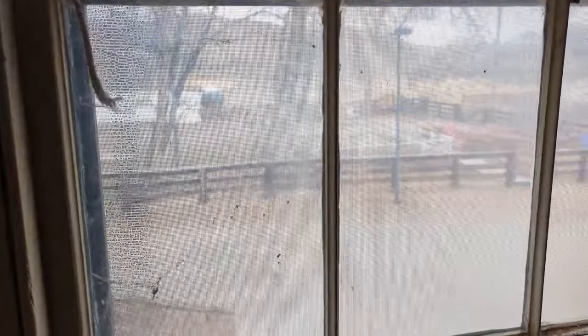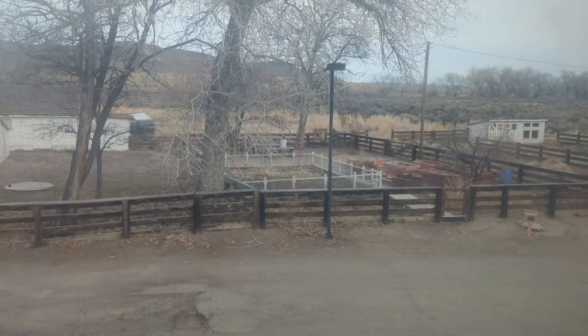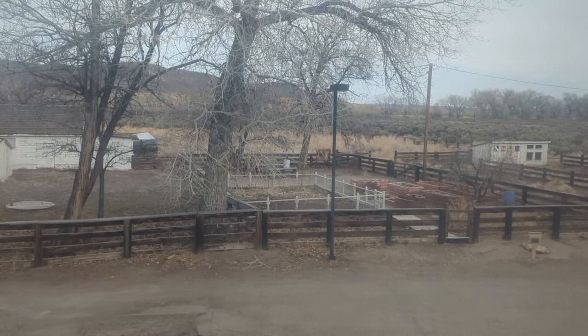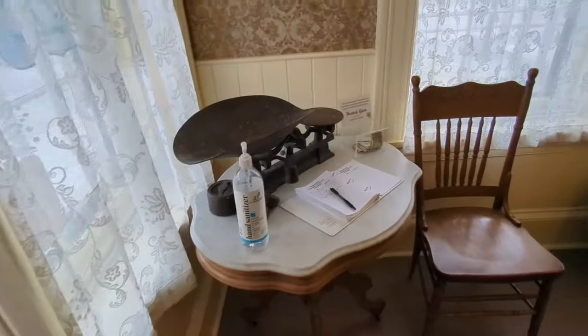So here's the view of the nice garden. Of course, Kristin said that she loves to put the garden in every year. I'll bet that's beautiful. We'll have to come back later in the summer and take a look. Kristin said it's not a very peaceful place today. The highway, all the trucks and traffic are zooming by, but it's still really interesting and scenic and such a fantastic view from that porch.